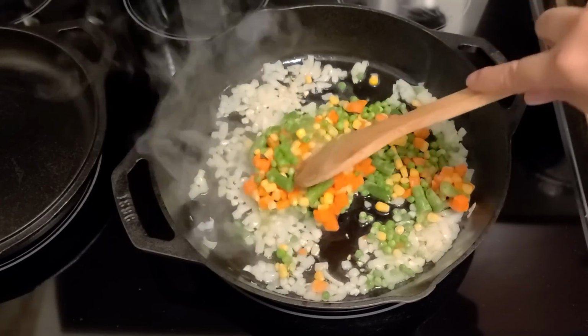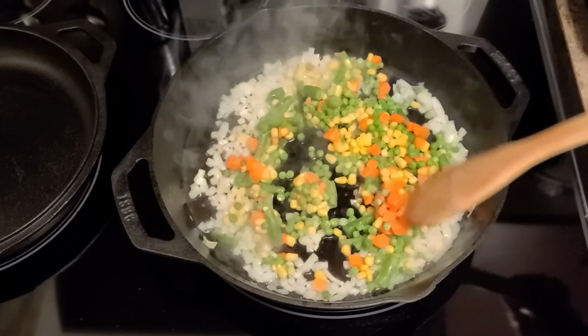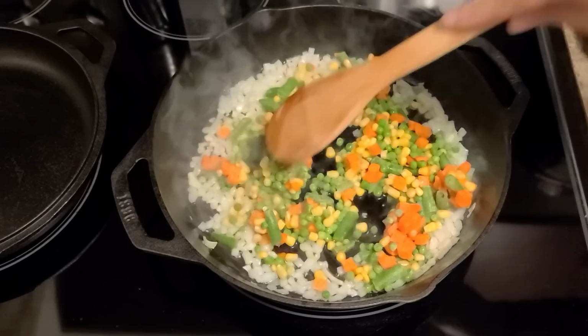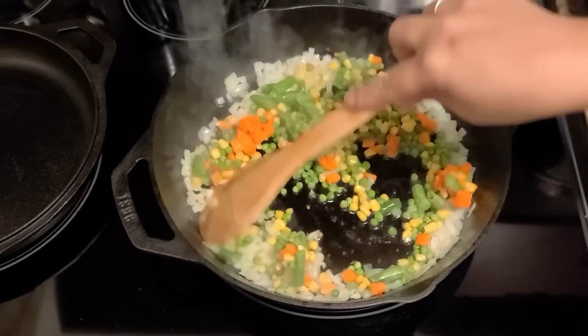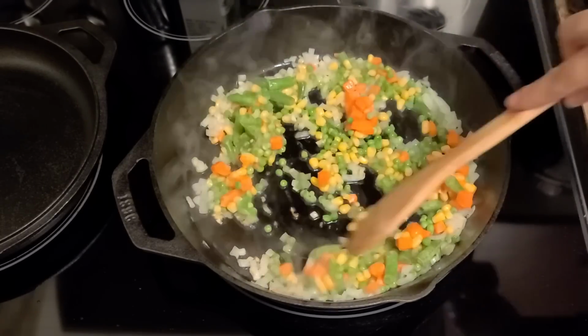We're gonna follow the same process and just let this saute for like a minute or two. There's really no need for this to cook for too long because number one, no one likes overly soft veggies, and we kind of just want to thaw it right now because we have lots more frying to do.